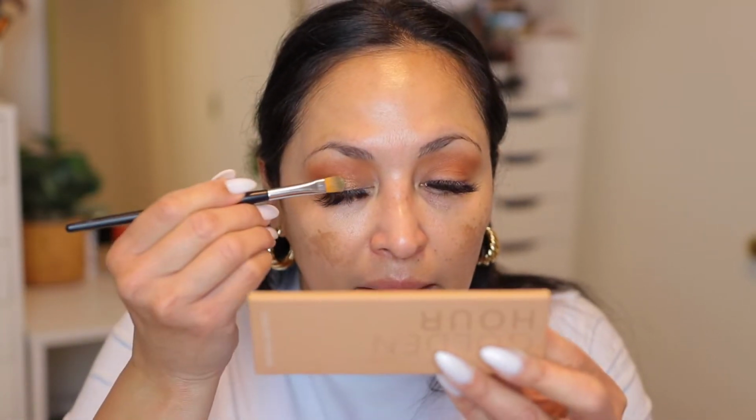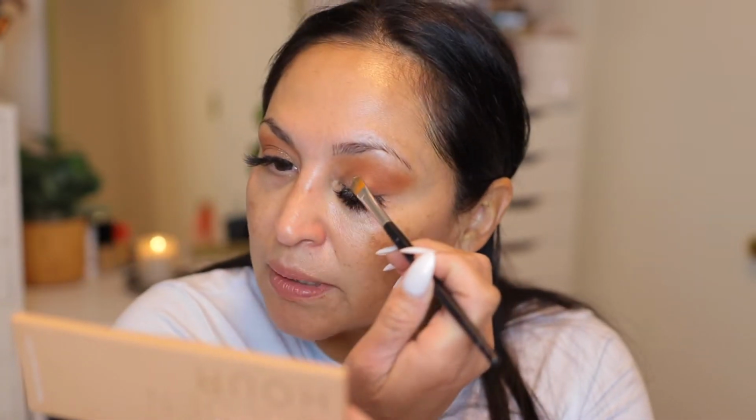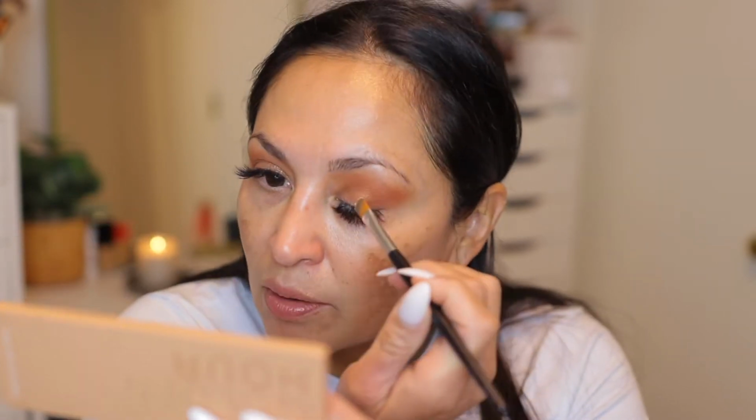It's kind of chunky, which is not normal for Dose of Colors. I don't normally get chunky, textured shadows from their line like this. I'm gonna put a little bit on this eye. Yeah, this one's kind of chunky. All right, let me go in with the lighter gold. All right, the lighter gold works way better.